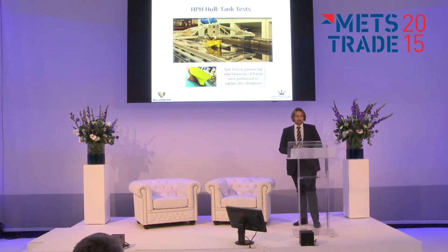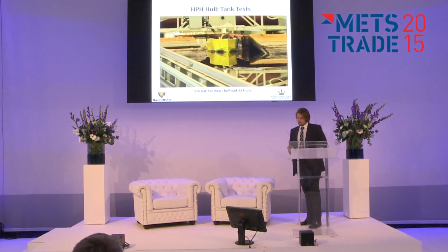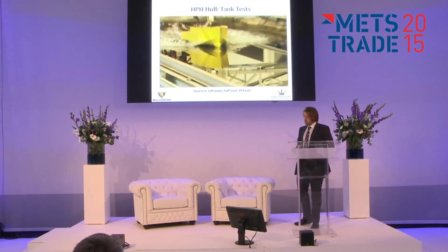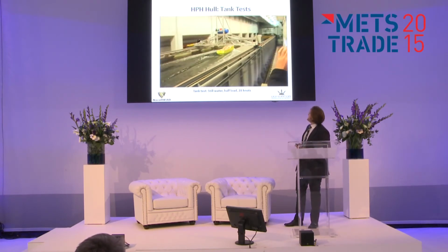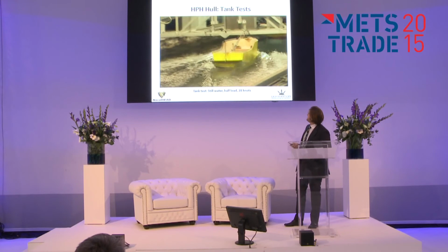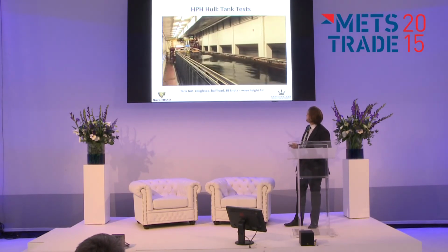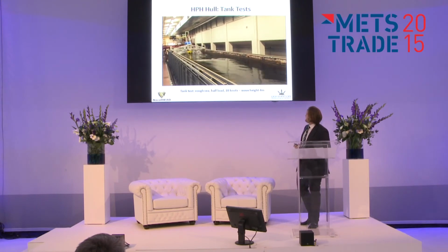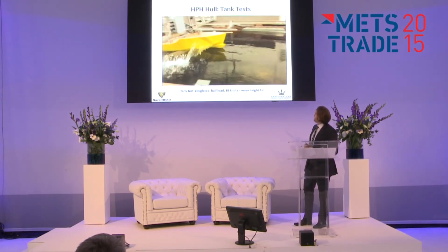At the end of the optimization, some tank tests were carried out at the University of Trieste to validate all the calculations. This is maximum speed in still water. And this is cruising speed on an ocean wave height of 4 meters.